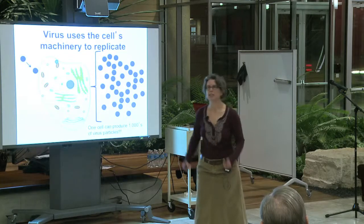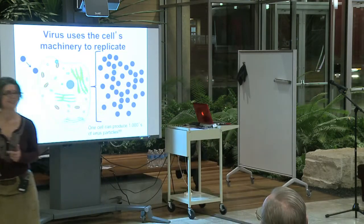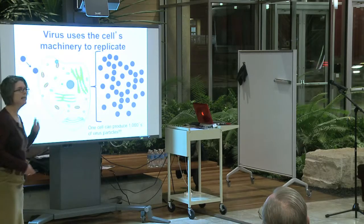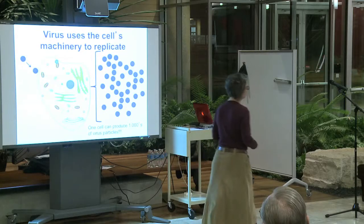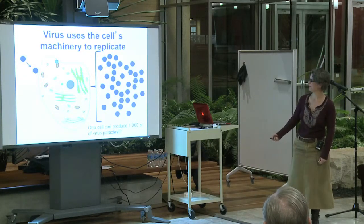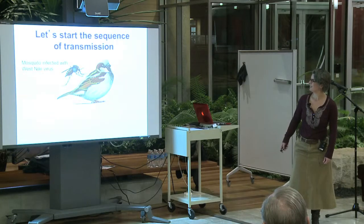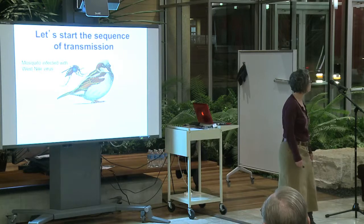I didn't draw 1,000 particles on there, but it becomes thousands. It's really amazing, and it's because it takes over the host cell's machinery and copies it. It's like a copier. It's using its genome and all the machinery to make thousands of particles. Thank goodness we have a good immune response. So let's start with the sequencing. Let's talk about transmission and the sequence.